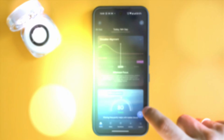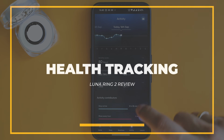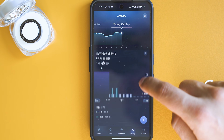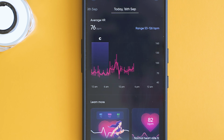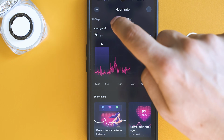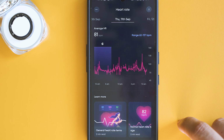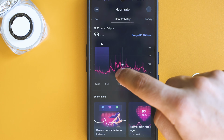Let's go! Starting with the most important part, health tracking. Expectations are naturally high here. Over 70 health metrics and a personal AI coach sound extremely tempting. Heart rate tracking happens continuously, but in intervals of several minutes, and builds a daily chart of how it changes. I like that Luna links useful articles to help you better understand your HR values, whether your heart is in good shape or needs some attention.